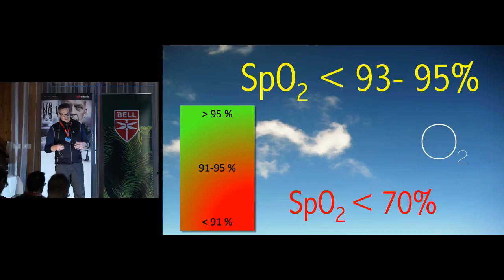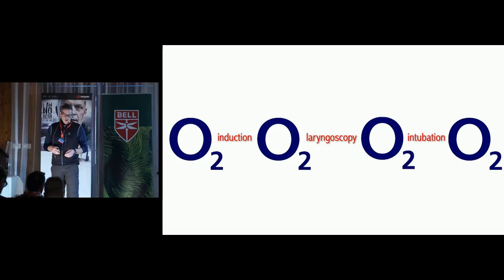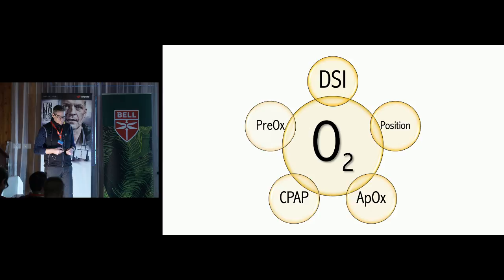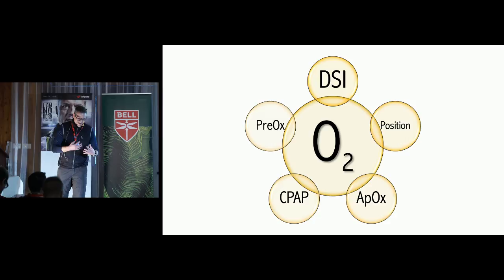So we coined the term peri-intubation oxygenation. And oxygenation needs not only to happen as pre-oxygenation. This is something that needs to happen from the get-go, before induction, during laryngoscopy, during intubation, and afterwards until the transition to positive pressure ventilation. And there's actually a lot of ways to do this. And we came up with five different ways of doing something different or optimizing the techniques that you already know.